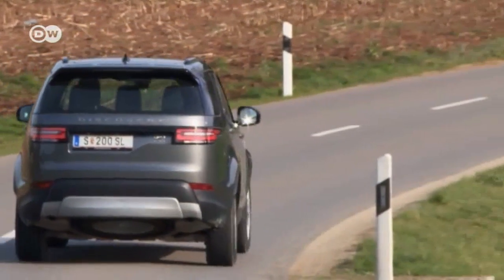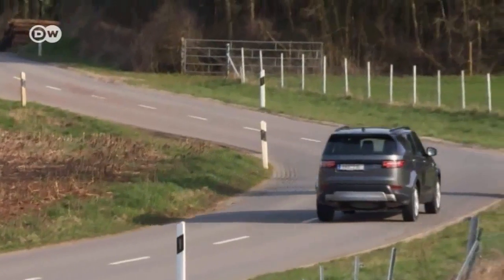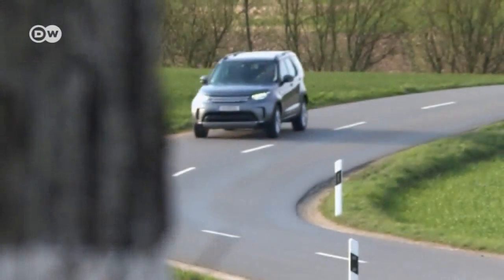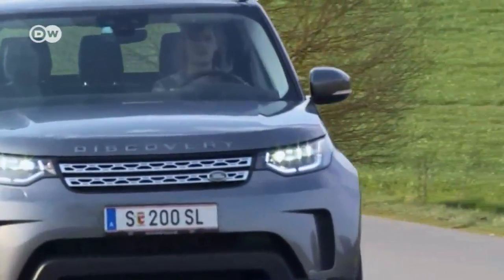28 years ago, the Land Rover Discovery started out as a large family-friendly off-road vehicle, and its 4 generations have attracted more than 1.2 million buyers. For the 5th generation, the vehicle has been revolutionized. Car tester Andre Zimmerman says that depending on the model, the new Discovery is up to 480 kilos lighter, but it still weighs about 2 tons.